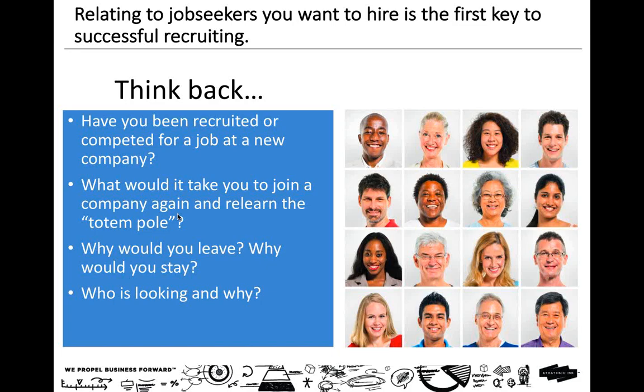And marketing to find these people, if we think like the job seeker and put ourselves in their position, we're a lot more likely to make moves and make decisions that are interesting, to go to the same watering holes, things like that. So if you've been recruited, or if you have competed for a job at a new company, you'll have some interesting and relevant reflections that can help you make some wise and competitive moves in recruiting.